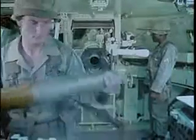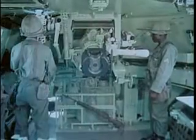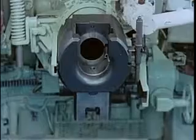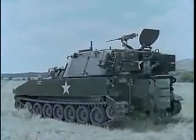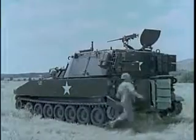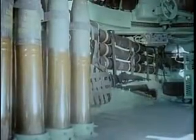It fires both standard and extended range ammunition. Loading is accomplished manually. The rates of fire are the same as the towed versions. Recoil is held to only about 12 inches by a concentric hydrospring mechanism. With its small crew of 7, the self-propelled 105mm howitzer has space in the crew compartment to carry an ammunition load of 87 complete rounds.